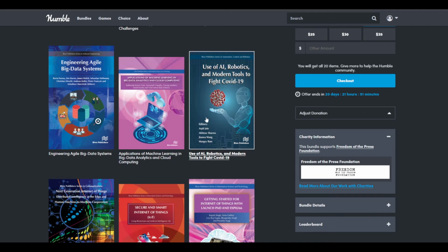Last one we have in this bundle is Use of AI, Robotics, and Modern Tools to Fight COVID-19. This book is normally $101.54. AI technology is useful for fast drug development and treatment. In the starting phase of the COVID-19 pandemic, the medical fraternity in China diagnosed the virus using computed tomography, or CT, and X-ray images due to the limitation of testing kits. Deep learning neural network models have also been used for COVID-19 diagnosis.